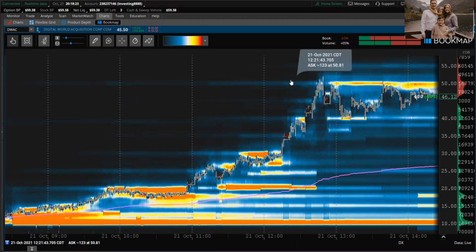We'll start out with DWAC. Anybody that's around the market today knew that this one had a little bit of FOMO with it today. To be honest with you, stocks like this, you don't want to touch them without an order book. I mean, you can trade them, but if you're trying to day trade stocks like this without an order book, it's super risky.